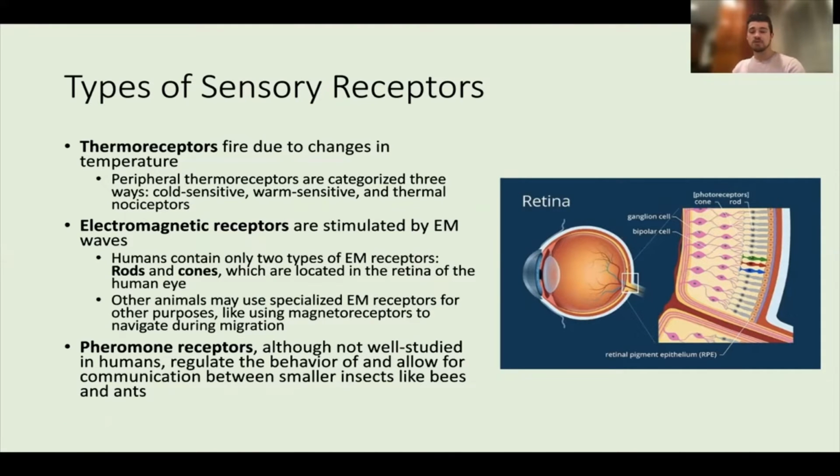Other animals may use specialized EM receptors for other purposes, like using magnetoreceptors to navigate. You can use the Earth's natural magnetic field. I know some birds use that to navigate during migration. Bees also have EM receptors for infrared, so they can see on a little bit wider spectrum than humans can as well. So different animals have different EM receptors that they use for different reasons.